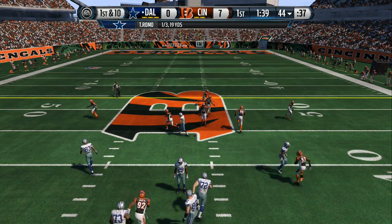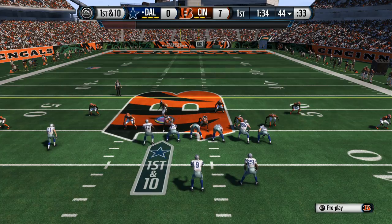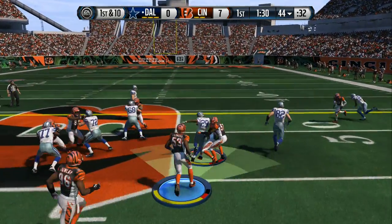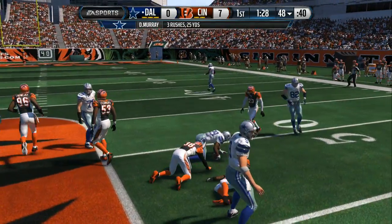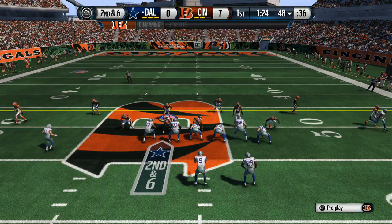Romo selling this play big time. The defense, they go for the run fake, and that's why he has time to throw the football and makes the completion. Good job. The give. Murray's hit and brought down. And it'll be second down and 6 after the running play on first down.